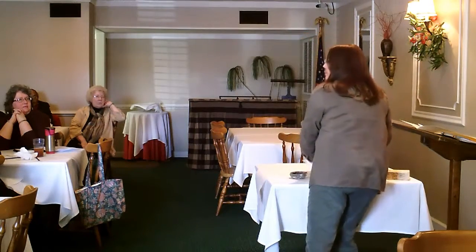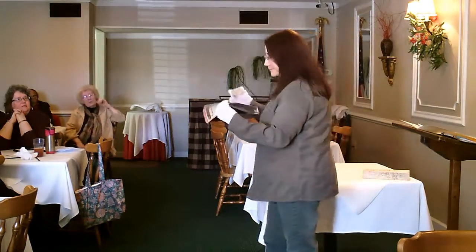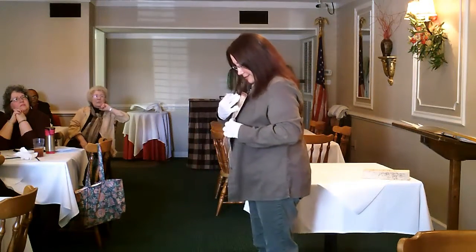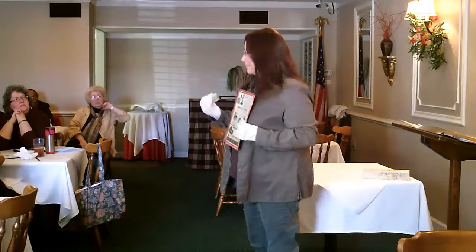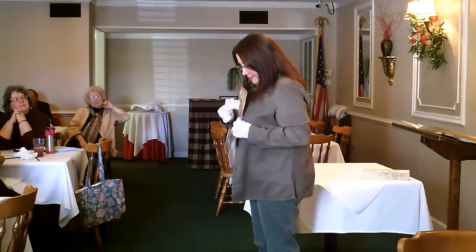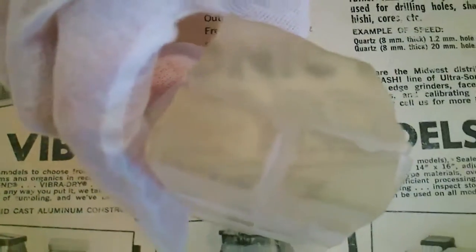Some of you won't be able to see it from where you are back there, but I'll pass it around. So focus on the letters I have here. I'm going to put this up there. It's the way the light is conducting down the rods. It shows through.